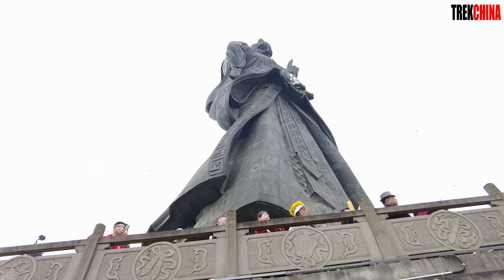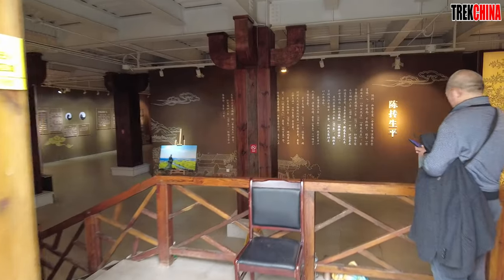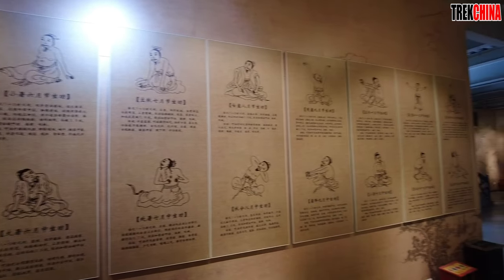Behind me is a statue of Chen Tuan, which overlooks the entire scenic area. In the 9th century AD, he was a Taoist scholar, and inside they have a little museum which features his works on healthy sleeping and sitting positions.